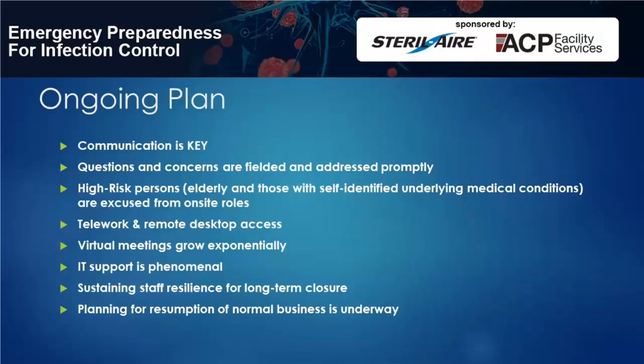As soon as we started to deploy a strategy in early March for anticipating the potential coronavirus presence in our community, we elevated the cleaning frequency. We went from one deep cleaning a day and then service cleaning throughout the day, restocking and so on, to at least 3 and sometimes 4 and 5 deep cleanings a day on all high-touch surfaces.